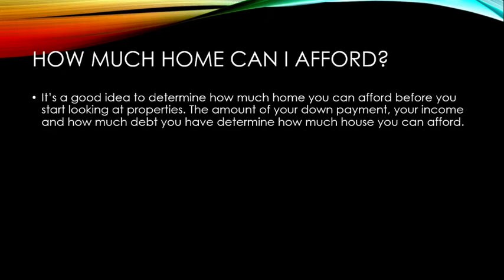The second question is, how much can you afford? This is another big one also. It's good to be able to determine how much you can afford before you start looking for properties. Do you want a $100,000 home, $200,000? That's something that you want to take into account: the amount of money that you make, the down payment, how much debt you have. Do you have credit cards that are maxed out? Do you have loans open? There are different things you want to take into account before you go and purchase a home.